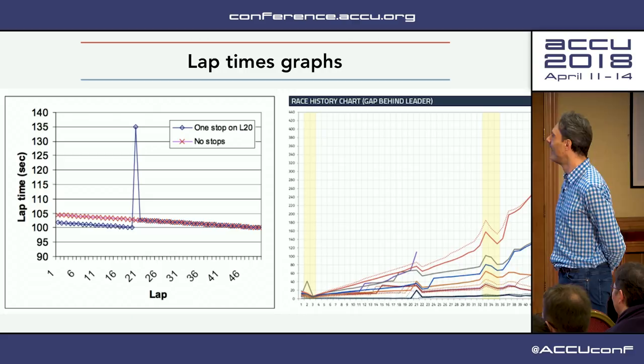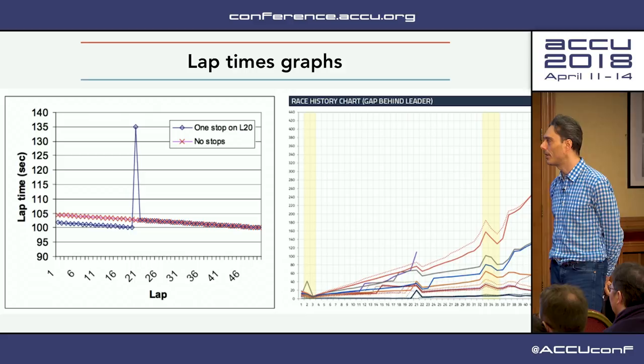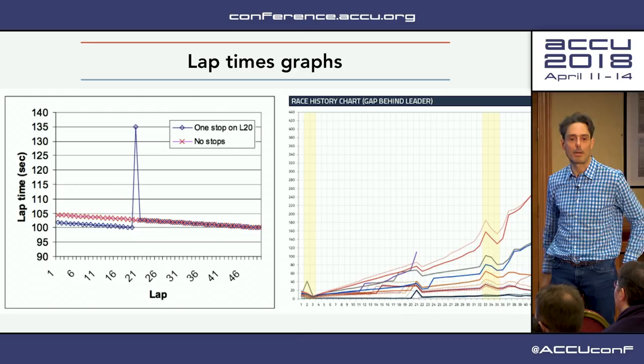The second chart instead is a chart of gaps from the leader of the race for different drivers. What happens in reality, I show you an extremely simple version, is that the race simulation also runs in real time during the race and calculates all the possible consequences of different actions. So that's an example of gaps and data that is used in real time to compare different strategies.